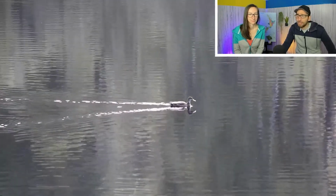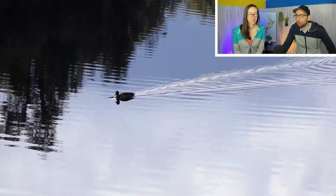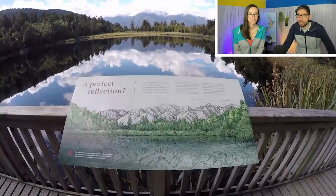So this one that we're looking at is the Lake Matheson hike. And so yeah, even when you're at the viewpoint, it's super well bordered. It's just very, very well maintained hikes and tracks. So just do make sure that you include some hikes on your itinerary. Absolutely. All right.